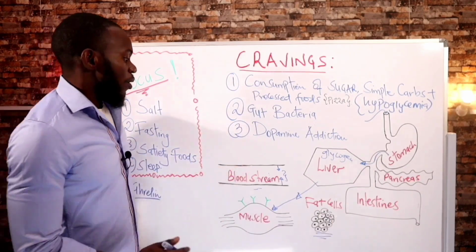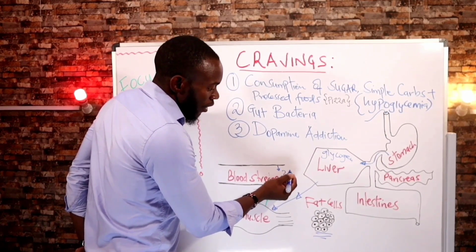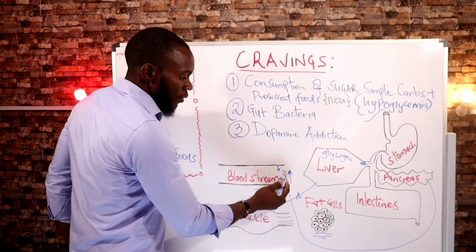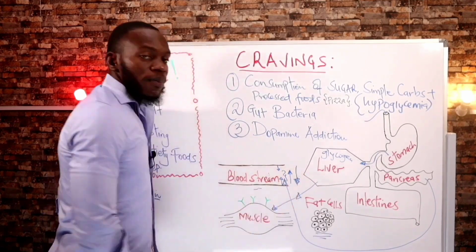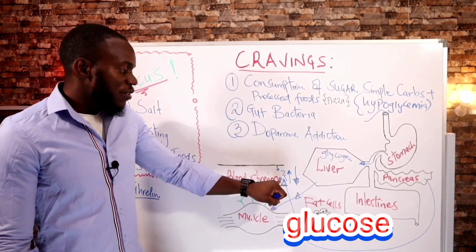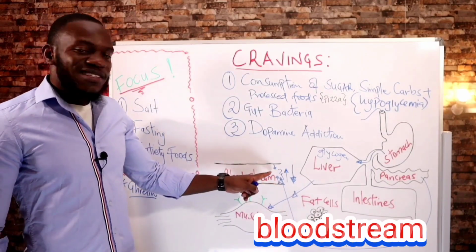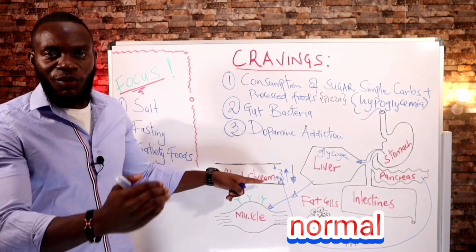Now, when you eat carbohydrates, this level rises. Once it rises, the body instructs the pancreas to give you insulin. So insulin comes in to basically lower this blood glucose down. So you've eaten carbohydrates, they have been taken into your bloodstream, and blood glucose starts going up. Then the pancreas produces insulin. That insulin comes into the bloodstream to basically take this glucose out of the bloodstream so that it goes back to normal.